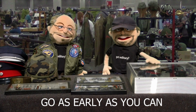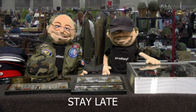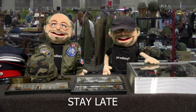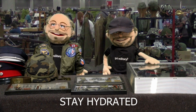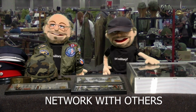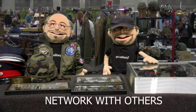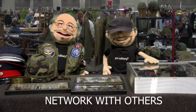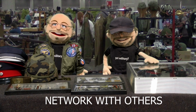Get there as early as you can. The good stuff sells quickly, but there are also deals to be had at the end of the show, and some dealers refresh their tables as things sell. Stay hydrated. Bring plenty of water and/or Gatorade. Talk with dealers, get business cards, ask to handle some of the items. Talk with other collectors. Network. Make connections. Let people know what you are looking for as a collector.